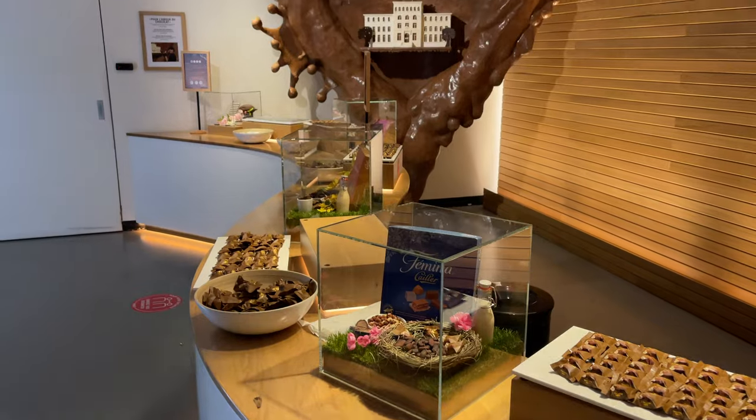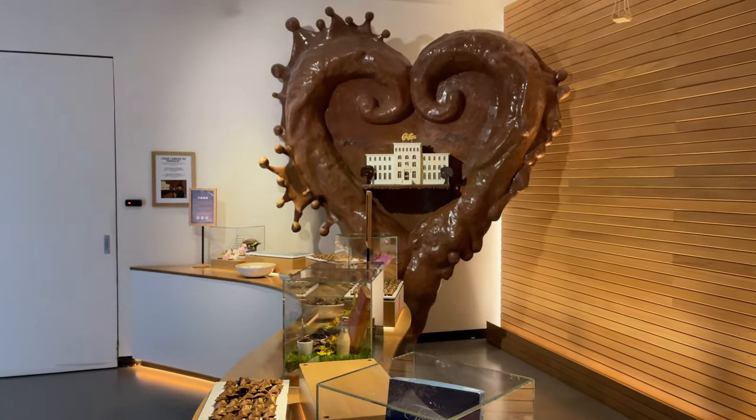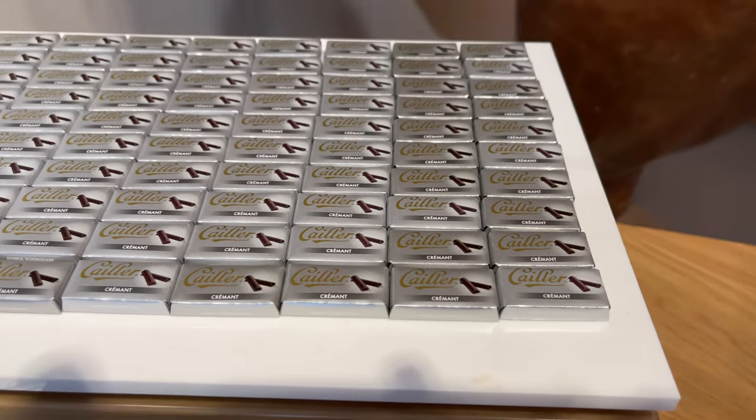So, at the end of the excursion, you will have the opportunity to try fresh chocolate as much as you like. That's really great and it tastes really, really amazing.